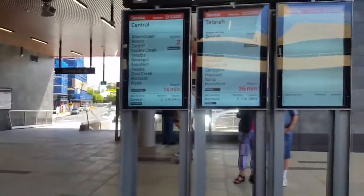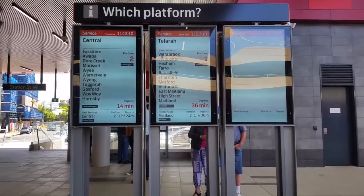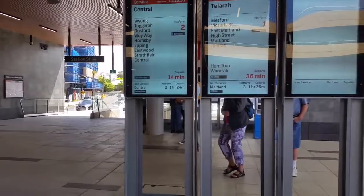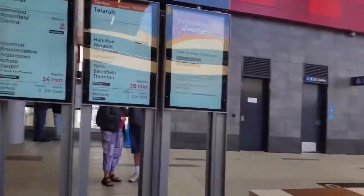As you can see, this is the outside of Newcastle Interchange Station. In 36 minutes we'll have a Tuggerah service stopping all stations, which I'll be getting on. And in 14 minutes, we'll have an all stations to Tuggerah, then Gosford, Woy Woy, Hornsby, Epping, Eastwood, Strathfield, Central service, which I got off.